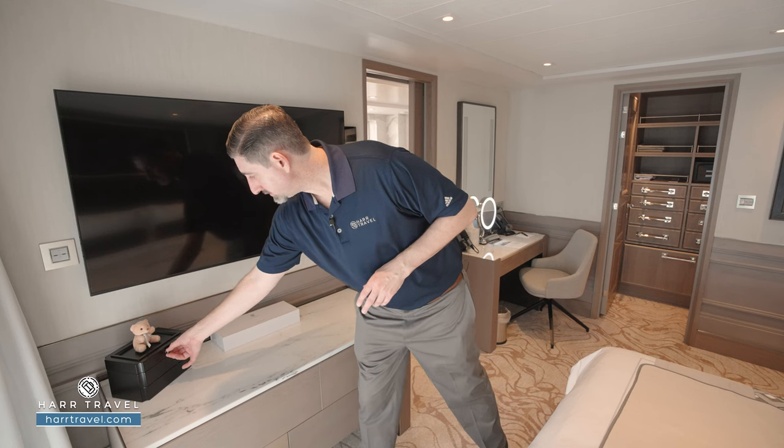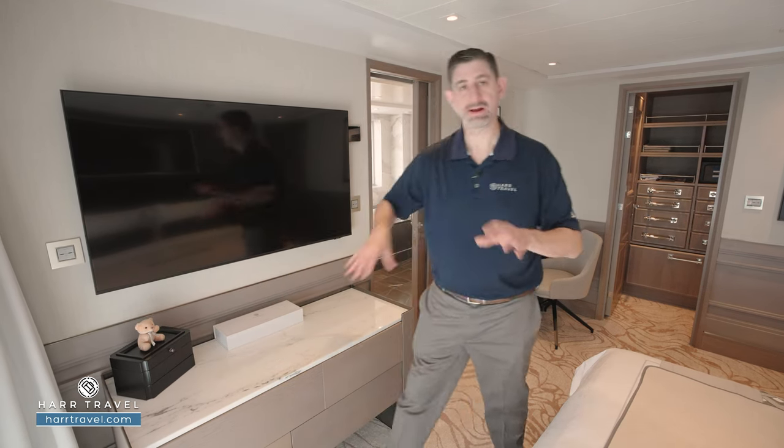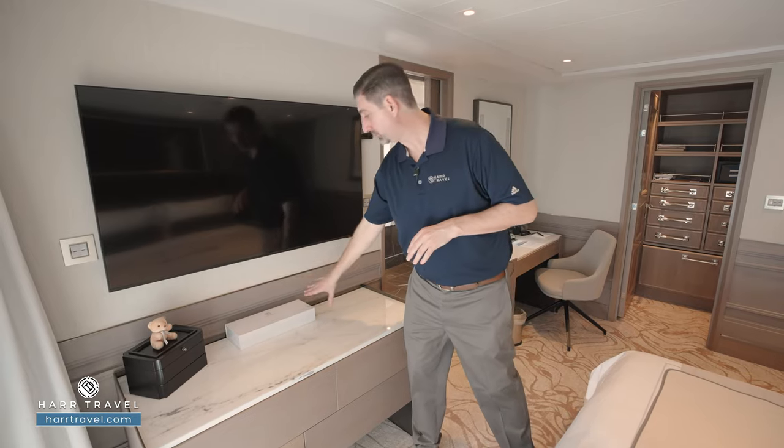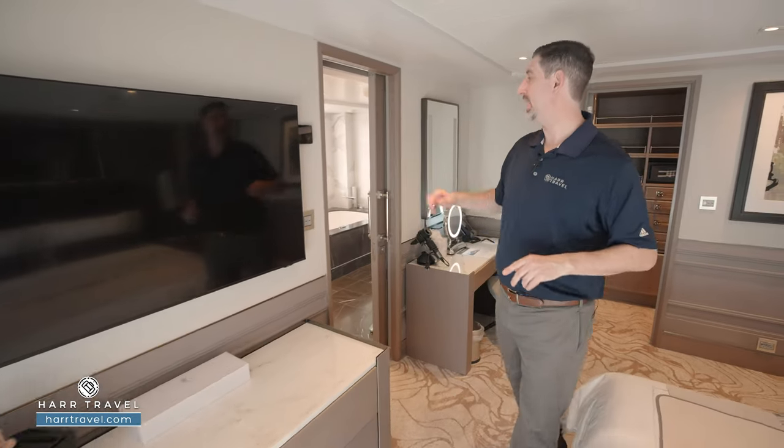And then I love that they have this here for you. So if you forgot something at home, there's a lot of little amenities that you can take advantage of. And you're also gonna get to take with you this amazing collection from Guerlain. Now let's head into the bathroom.